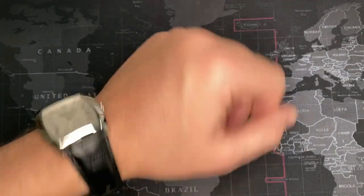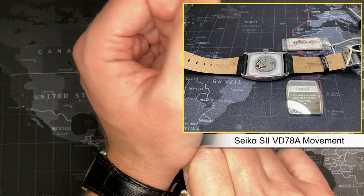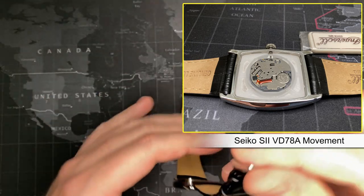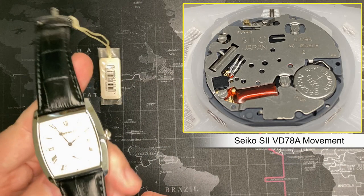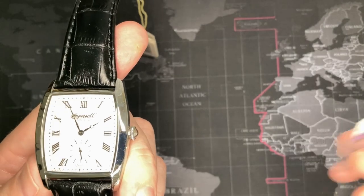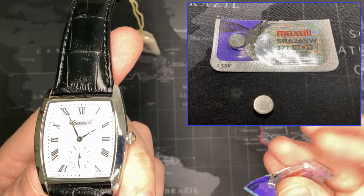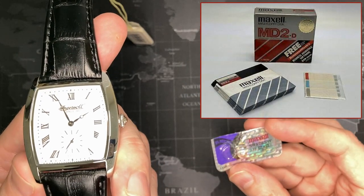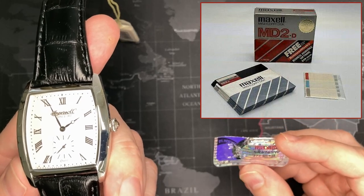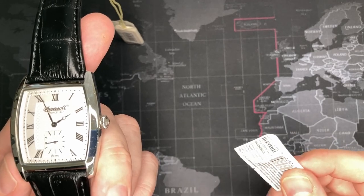But it absolutely is fantastic. So the movement is an SII, and I'll put pictures of it up there. I ended up replacing the battery, which was an SR626, with a newer Maxell. I used to call it Maxwell. I can't really tell, but I know that they used to make floppy disks back when I was a kid. All the games used to come on Maxwell floppies, and that just meant quality. So I assume it's the same for the batteries.